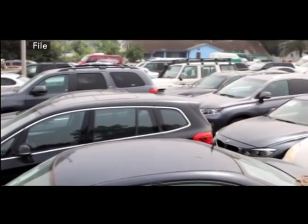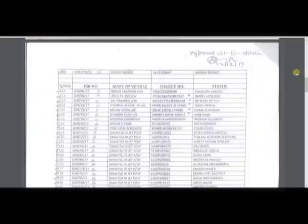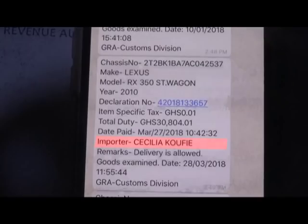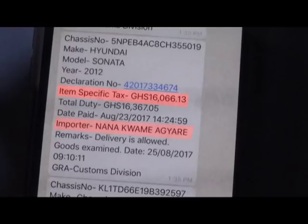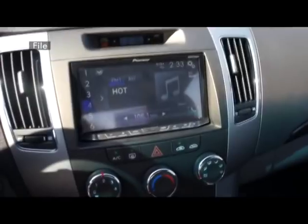This is not the only confiscated vehicle on which taxes were not paid. A 2010 Lexus wagon was allocated to one Daniel Akologo. The estimated duty on such a vehicle is 51,000 Ghana cedis. But it was auctioned to Cecilia Kofi at 30,000 Ghana cedis, representing a shortfall of more than 20,000 cedis. In another deal, a 2012 Hyundai Sonata was allocated to one Alexander Jedu. 16,000 Ghana cedis was paid by one Nana Kwame Ajare to the GRA on the vehicle when the estimated duty was 27,000 cedis. In this case too, the 16,000 Ghana cedis paid covered the duty.